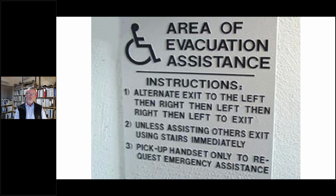This is an area of evacuation assistance for people with disabilities. The sign says alternate exit to the left, then right, then left, then right, then left to exit. When you're using this, there's smoke and flames and everything is turned to crap. So it's not a very good sign. The thing that bothers me is somebody wrote it, somebody printed it, somebody pasted it up there, somebody probably instructed people on that, and they probably walked past it 1,000 times.